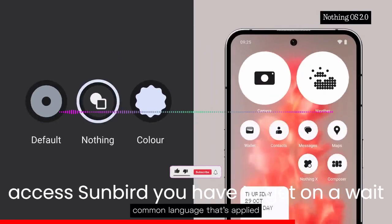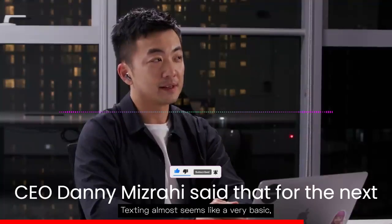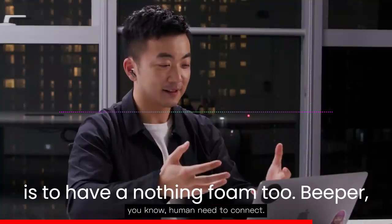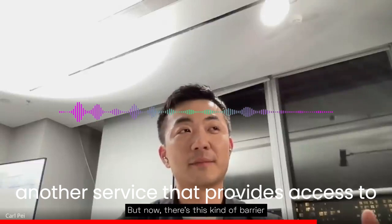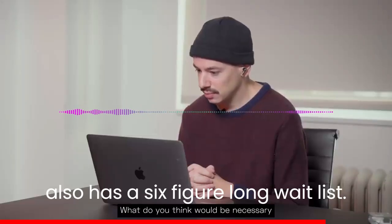Normally, to access Sunbird, you have to get on a waitlist, but the Post writes that Sunbird CEO Danny Mizrahi said that, for the next few months, the only way to get Sunbird is to have a Nothing Phone 2. Beeper, another service that provides access to iMessage on Android and Windows devices, also has a 6-figure-long waitlist.